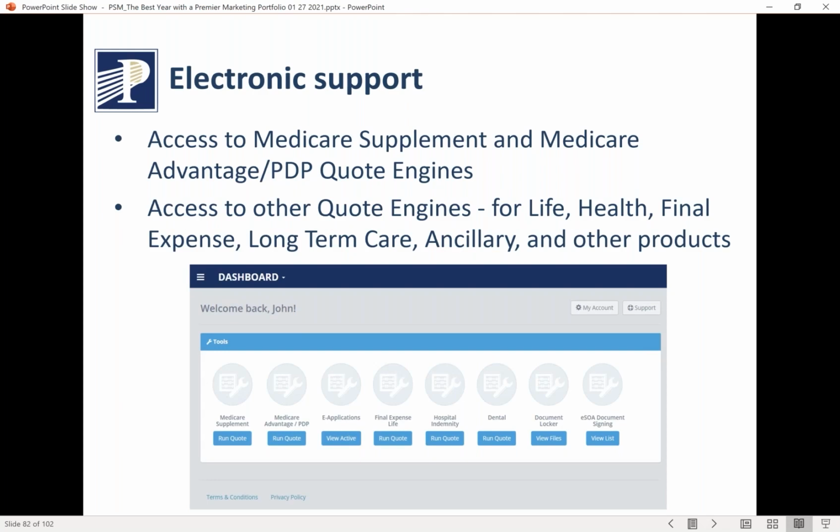We also obviously give you that electronic support. I don't know if it's that obvious, but in each of the areas, you have that electronic support that allows you to prepare for and conduct and submit business through tools that are made available to you through our organization without additional cost to you.